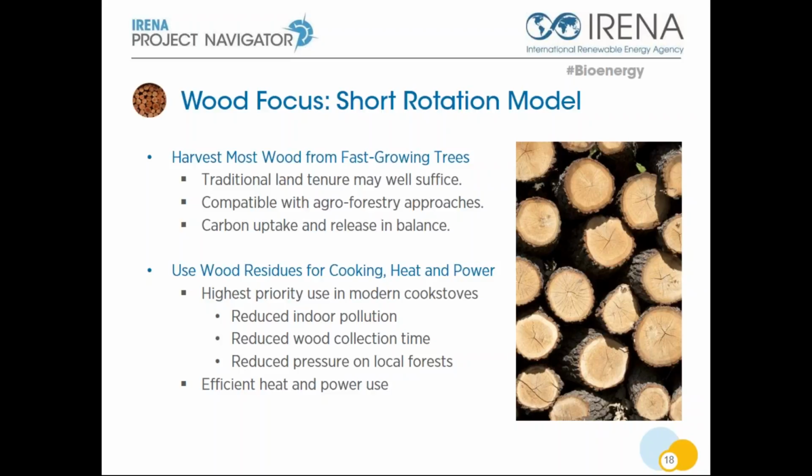High-yielding tree species like, for example, Gliricidia and Acacia are grown together with food crops in what we call an agroforestry approach. And since the tree species are often nitrogen-fixing, they're essentially providing natural fertilizer. And that means they can double or triple the food crop yield, so that you can have some wood for energy production without reducing food production. So that's a very important combination.